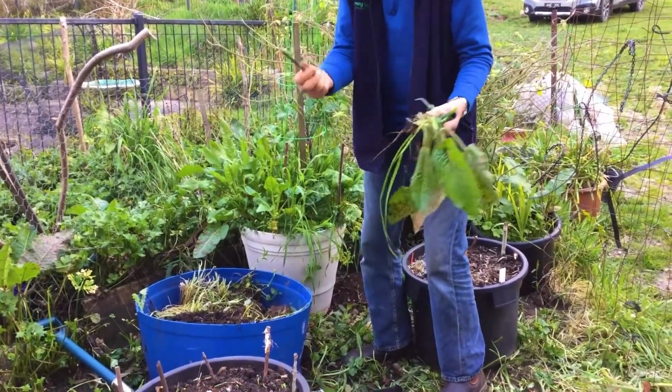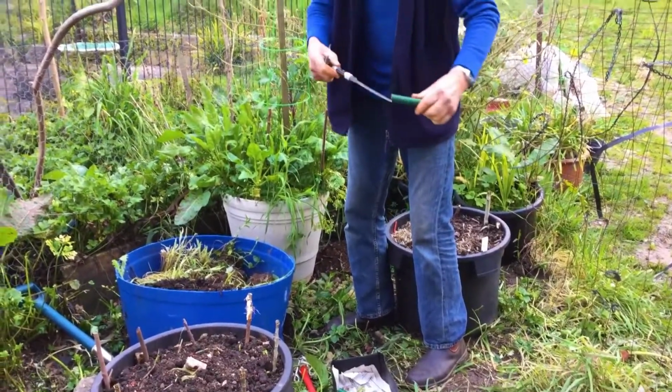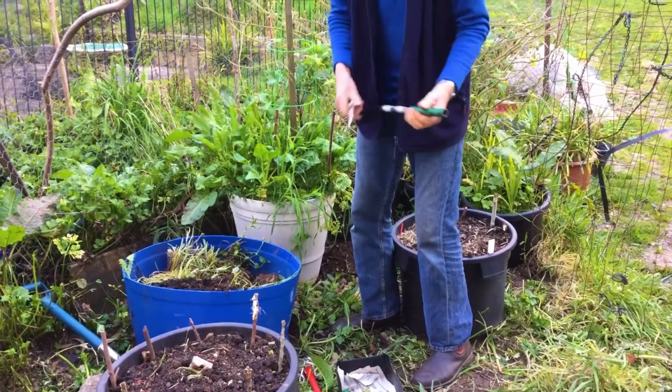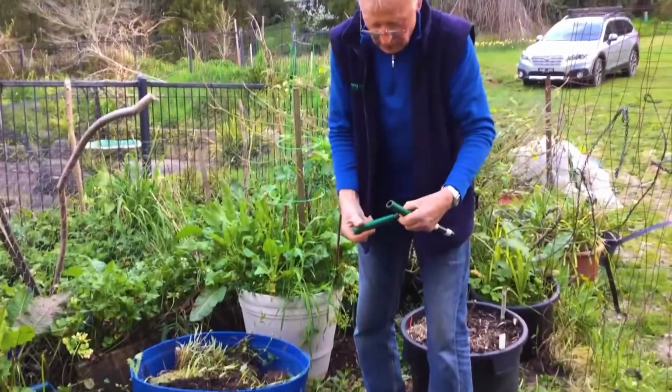And just with a simple knife, a knife like this, it's not serrated, doesn't work as well. So that's a good, handy little hint, I think, for people who want to pull out weeds.